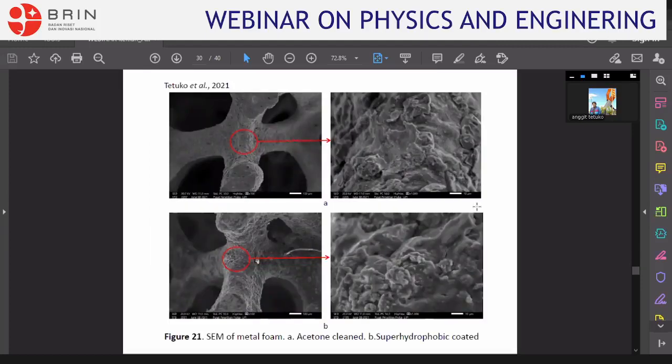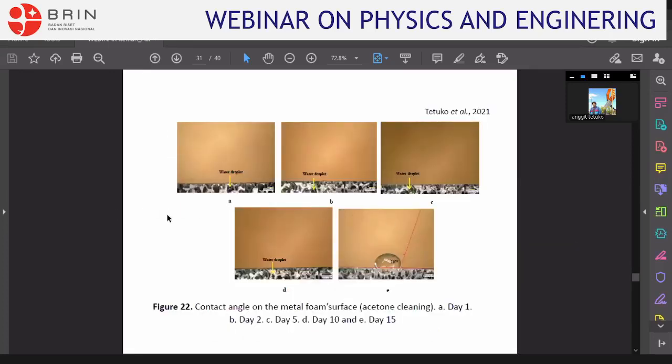These are some characterizations related to the metal foams, how they are treated using, for example, acetone, and then we try to compare it with a superhydrophobic coating. And this is one of the most important characterizations conducted by Bunining in our lab. Basically, we analyze the wettability of the surface by dropping a water droplet on the surface of the metal foam, and then we can analyze its contact angles.